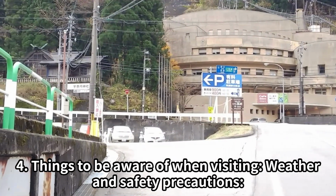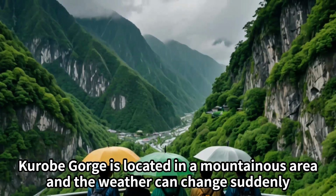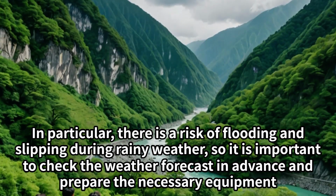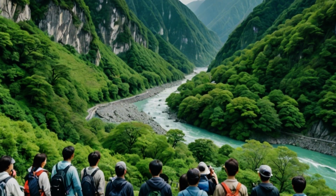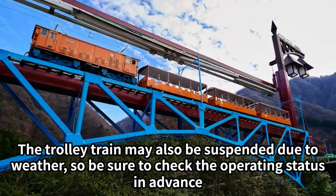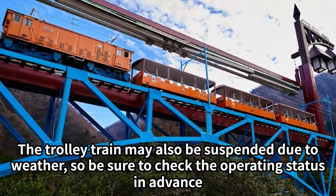Weather and safety precautions. Kurobe Gorge is located in a mountainous area and the weather can change suddenly. In particular, there is a risk of flooding and slipping during rainy weather. So it is important to check the weather forecast in advance and prepare the necessary equipment. The trolley train may also be suspended due to weather, so be sure to check the operating status in advance.